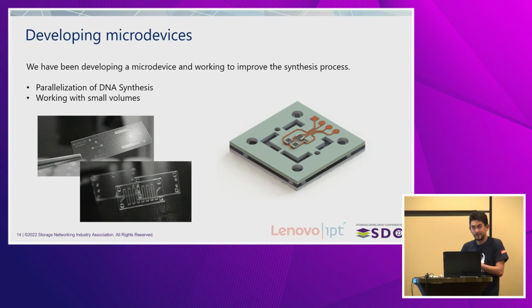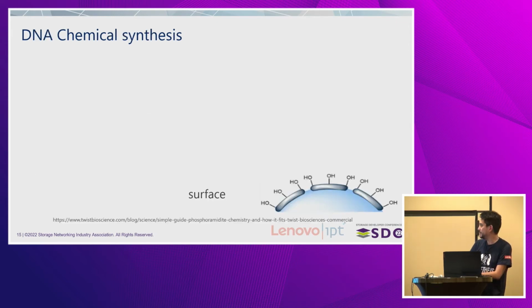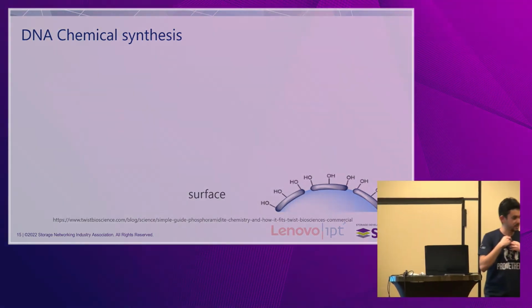But like I said before, we're very young in this DNA data storage field. It's been just a short but very intensive 8 months, so it's still ongoing work, and I hope that next year we may come back here and share some interesting results in DNA enzymatic synthesis. And now Marília will come here and show us some progress in chemical synthesis.